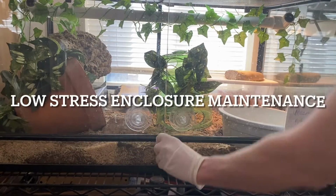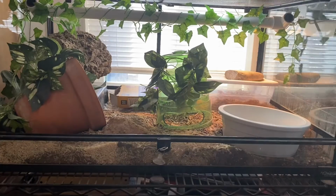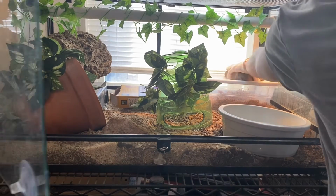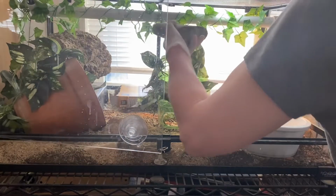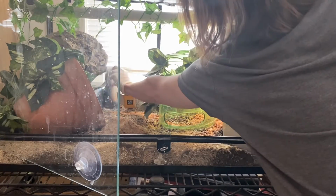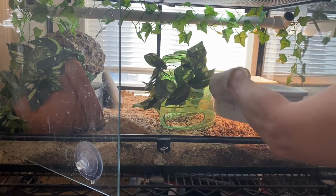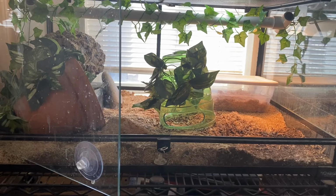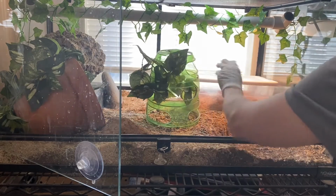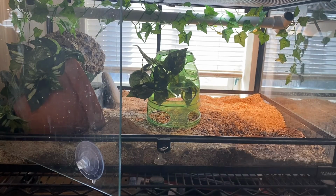This is an example of low stress enclosure maintenance in general. The snake that lives in this enclosure, Mesmer, is in the left rear corner underneath a black rectangular Reptile Basics plastic hide. I took the rock off of the top of his humid hide and I use it to block the entrance of his hide. Now I'm able to take out the water, take out some of the enclosure furnishings if needed, take out his humid hide, and I'm able to clean his water dish.